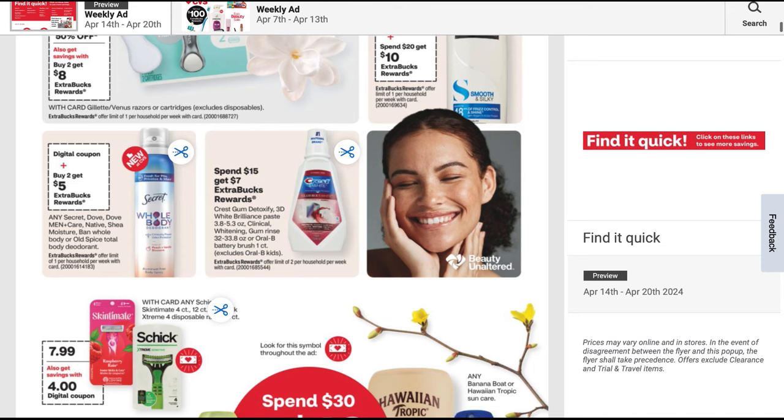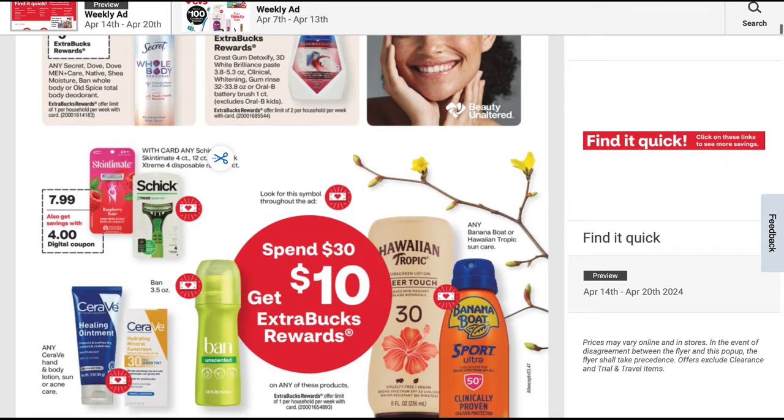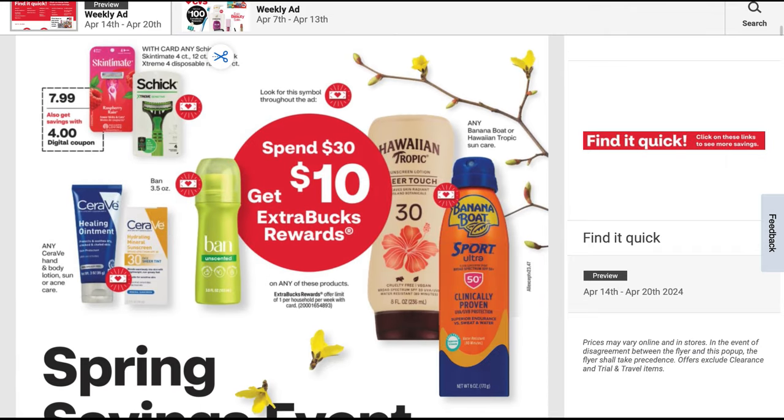Buy two, get five on select Secret, Dove. What else do we have? Native, Ban, Old Spice, and check out for a digital coupon. Spend 15, get seven on select Crest. So we have some good digital coupons for Schick, a $4 digital on the disposables.